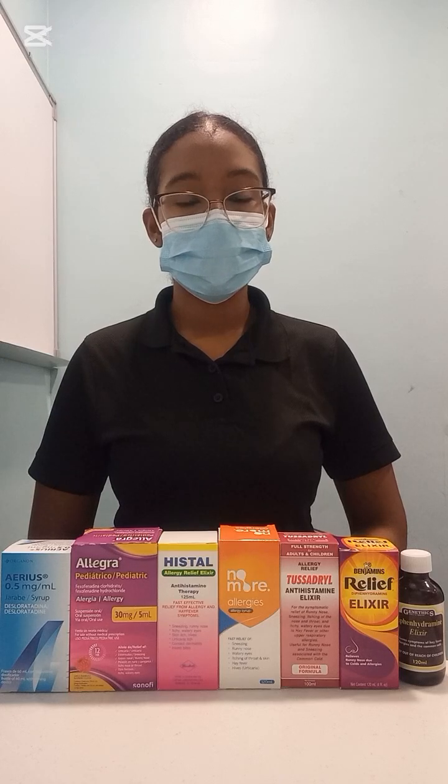Now in front of me here, I have a bunch of different antihistamines or brands of antihistamines. These antihistamines can also be used for dry coughs in patients with asthma. What it does is alleviate all the other symptoms or most of the other symptoms of a dry cough in order to ease the initial symptoms of the dry cough.